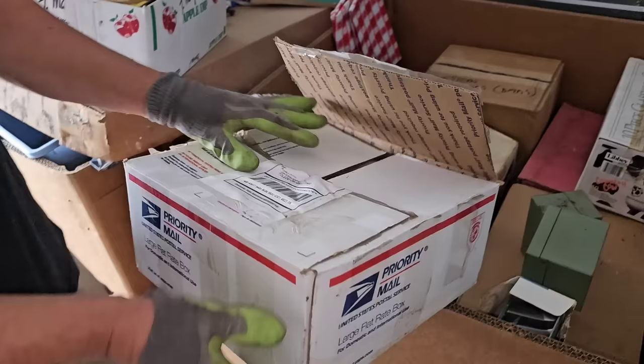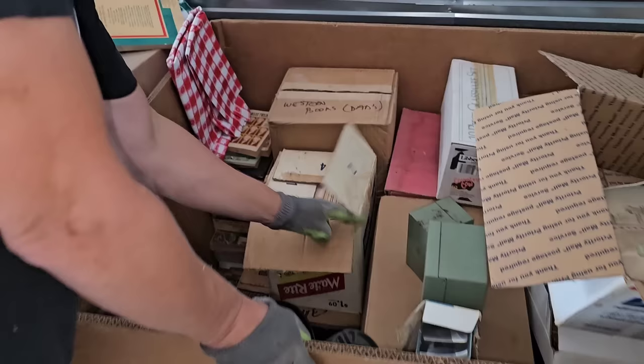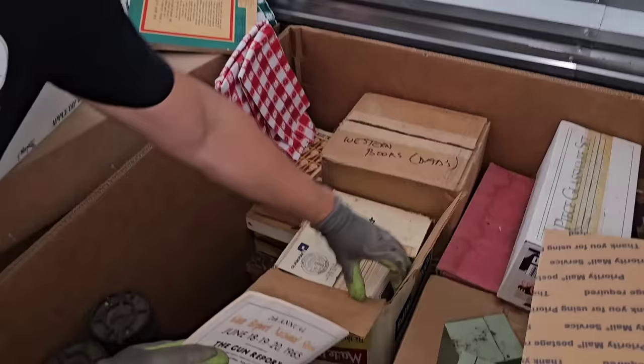What the heck is that? Oh, it's a lamp. Native American lamp. It just keeps giving and giving. Yeah, there's a lot of good stuff in here. Looks like some kind of magazines. The Gun Report, 1965. This whole thing is just going to be full of old Gun Report magazines.